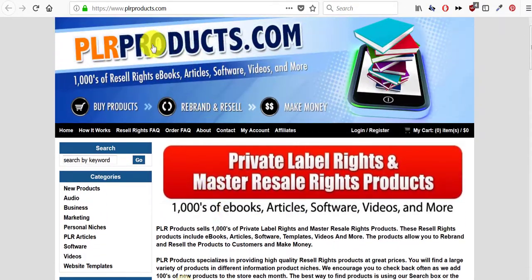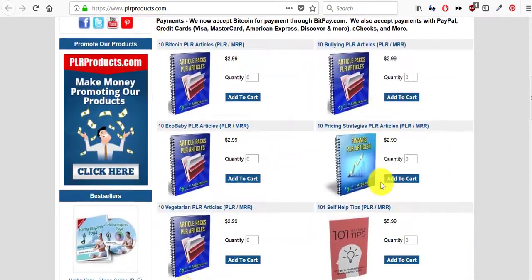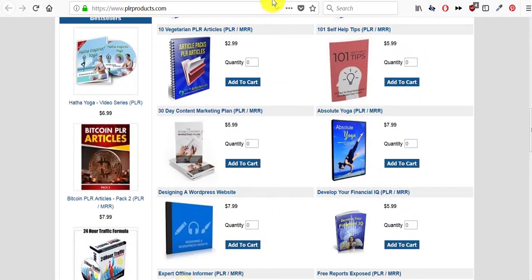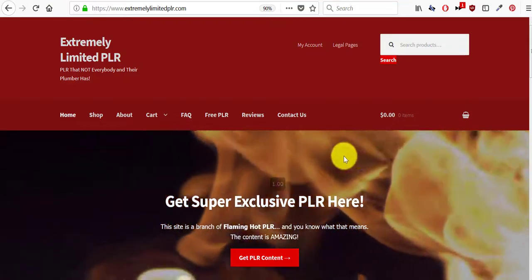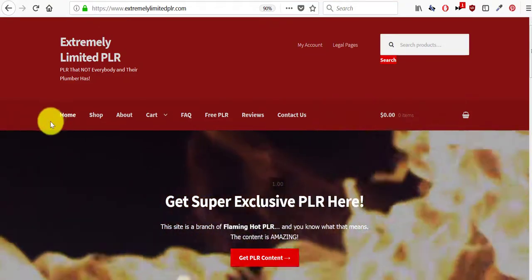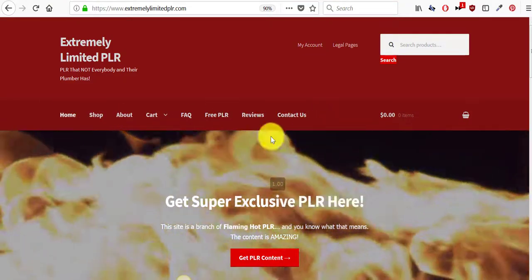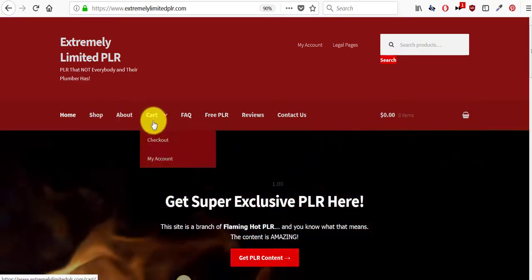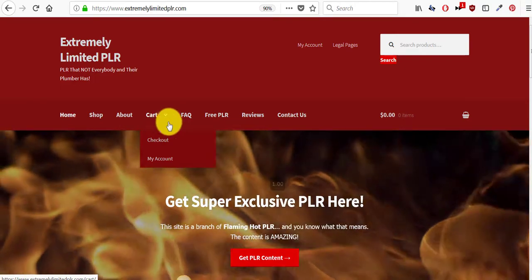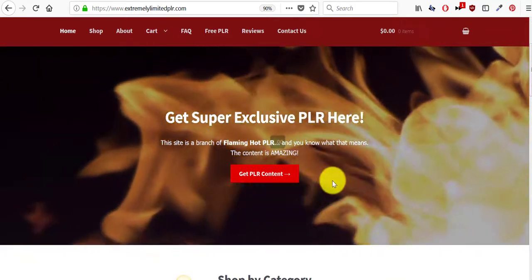The moment you land on the domain, you are hit with all the products. Okay, so I'll close this, and the last one that we look at is my store, extremely limited PLR. These are my navigation tabs: shop, about, the cart. See, it's the same thing that I'm teaching you. And of course, a fire here, because I'm a fire artist.